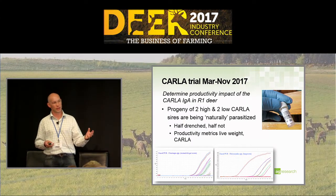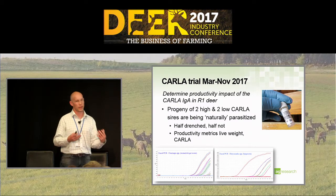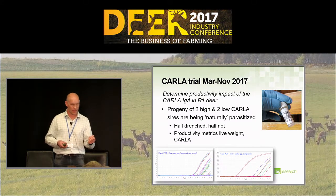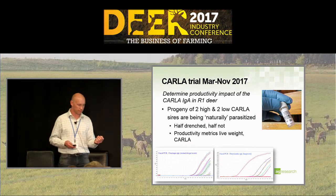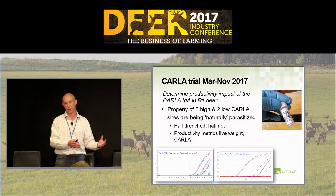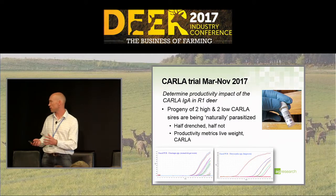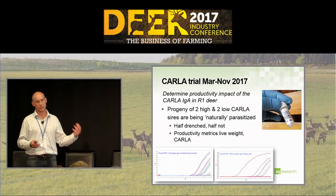And half of those animals are drenched what we call suppressively, so every 2 weeks we're hitting them with a triple combination, and the other half are only drenched when we have to, and we have certain triggers around that, and to date the main trigger's actually been the relative lack of gain or loss of live weight. And so the key productivity metrics for this are the live weight or the lack of live weight gain and that Kala response.